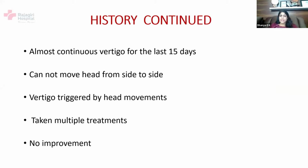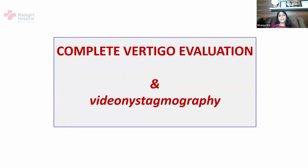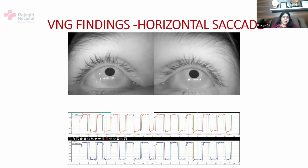She had already taken treatment from multiple centers and she had no improvement, and some of them had even labeled her as functional. So I did my job. I did a position test with Frenzel to rule out the most common cause. It was negative for BPPV. So a complete vertigo evaluation was done with video nystagmography. So these were the findings.